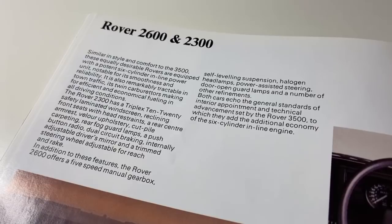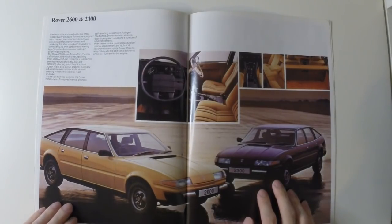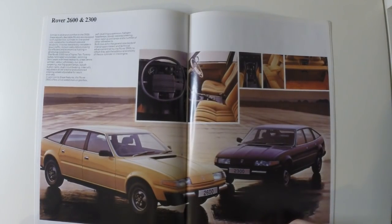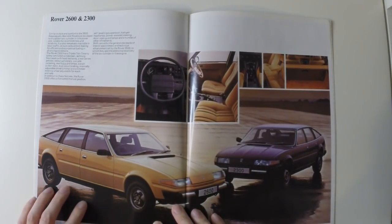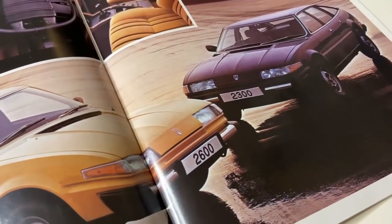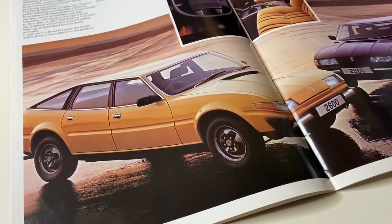The smaller straight-six engines in the 2600 and 2300 descended from the engines in the Triumph 2000, so there was a good deal of cooperation between the two firms in making the SD1 what it was. This car was a radical departure in terms of styling, strikingly modern at launch in 1976, firmly moving Rover out of its traditional comfort zone. Even the new skeletal-style Rover badge proved this departure.